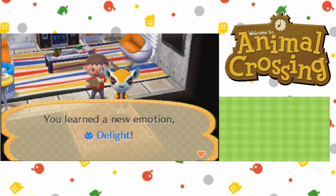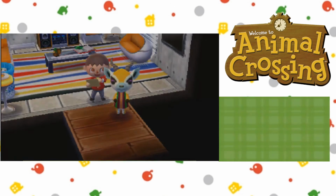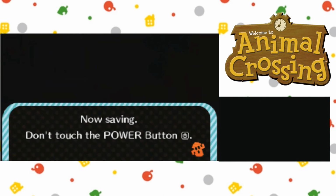And why did my mouse appear in the middle of the screen like that? How long has it been there? Holy cow. Alright, so our job here is done. Saving, do not touch the power button, of course.